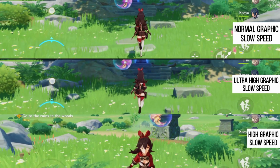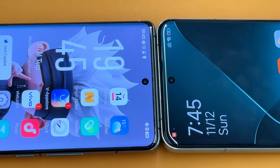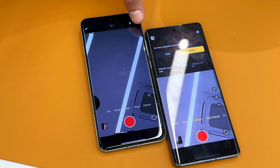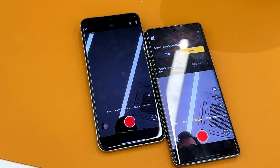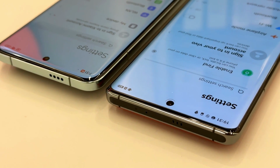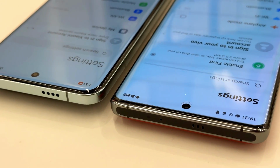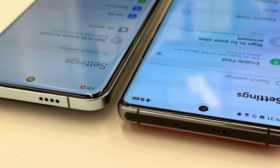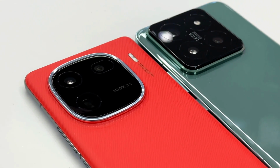In terms of camera specifications, in the Xiaomi 14 Pro, the front camera boasts 32 megapixels, capable of recording videos in 4K at 30 and 60 FPS, a feature well received by users. On the other hand, the iQOO 12 Pro offers a 16 megapixel front camera, allowing video recording at 720p 30 fps and 1080p 30 fps, lacking the 4K option. In the back camera department, both phones are in close competition.